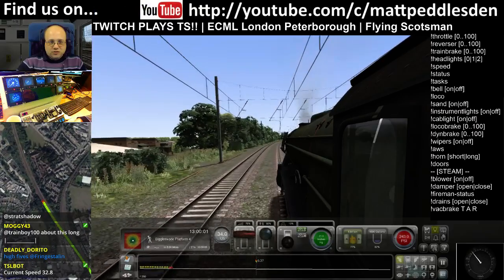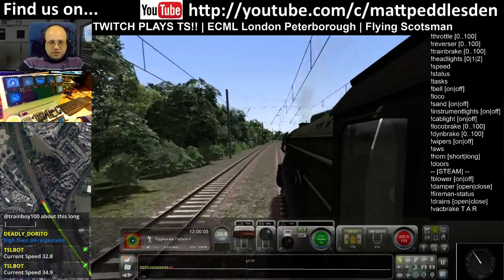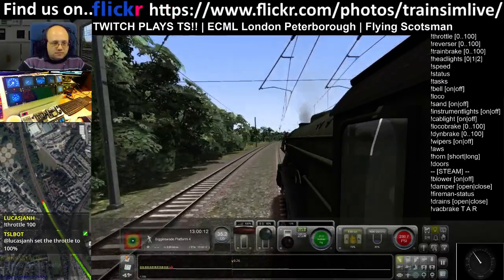Amtrak Master, you would have had to have bought TS 2015 to get the London Peterborough line. If you just got the free upgrade, then it didn't come with any of the content. Same as it's always been.